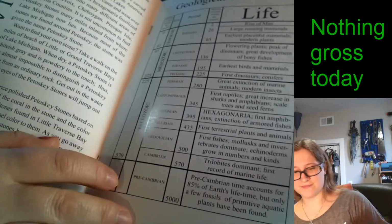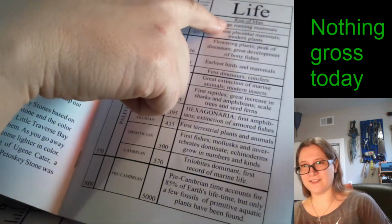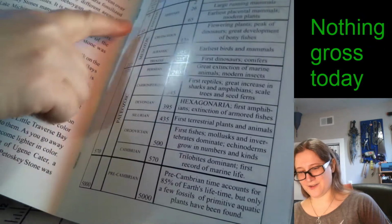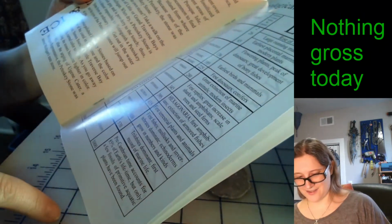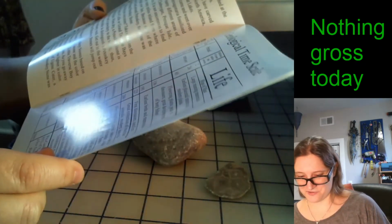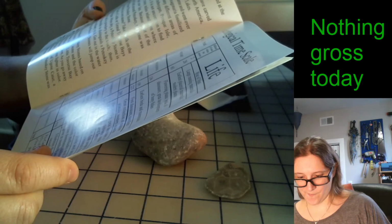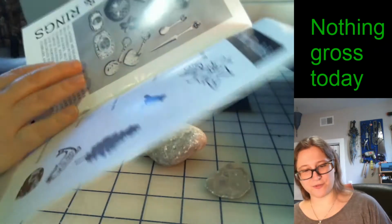Oh wow, they have a whole geologic timescale thing here. So, here's us. There's humanity, up here in the Cenozoic. And there's the Devonian. This is cute, but I'm not going to go through that, but it's adorable.